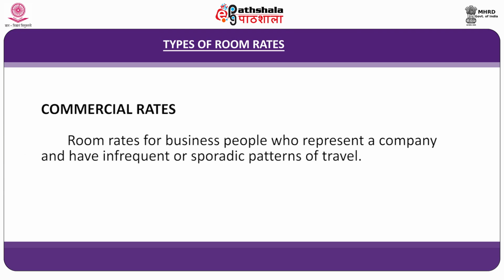Now we will see what a commercial rate is. Room rates for business people who represent a company and have an infrequent or sporadic pattern of travel, who are not frequent guests, come under this category.